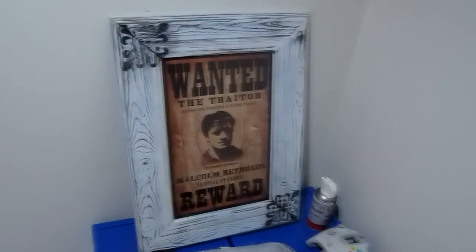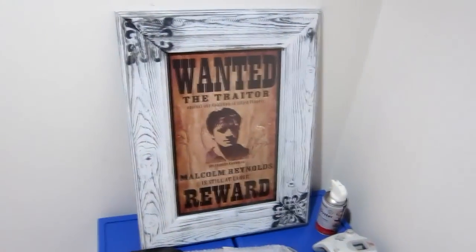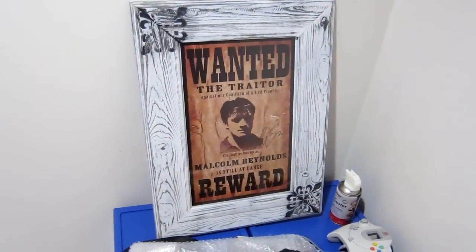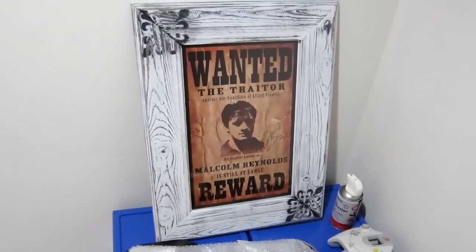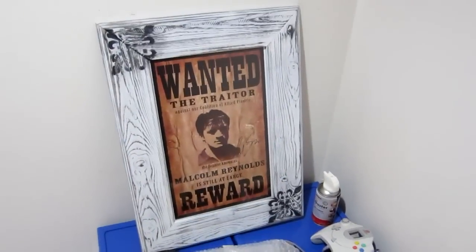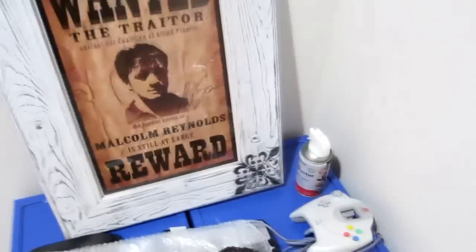This is from Firefly. This is my favorite TV show of all time. It's awesome. If you don't know what it is, check it out. It's like a sci-fi cowboy western. It's a wanted poster for Mal, signed by Nathan Fillion. One of two things I have signed by Nathan Fillion.